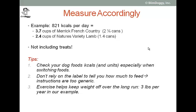So here are the three tips that we use and tell people to think about when they're trying to figure out how much to feed their dog. The first one is check your dog food's calories, check the units as well, and make sure you understand what a serving, a cup, or a half a cup, or an ounce is providing them in terms of calories.